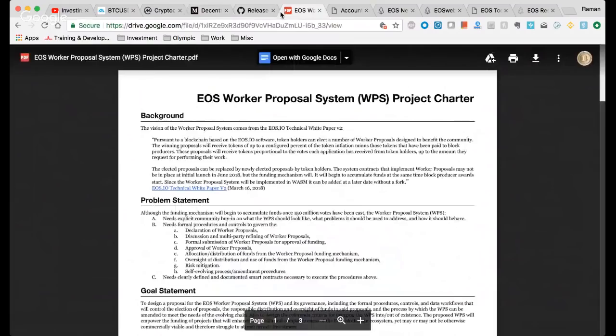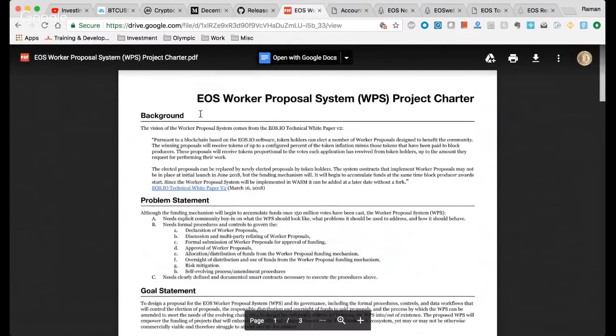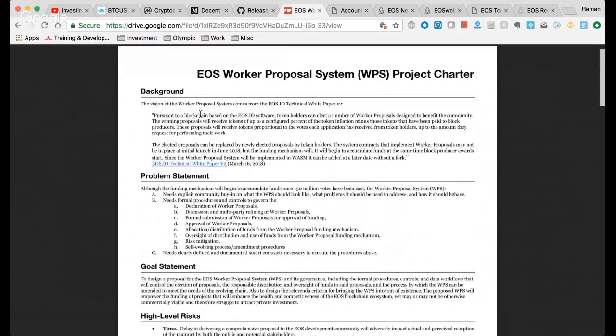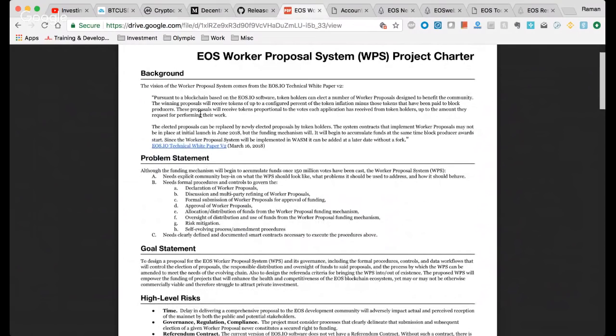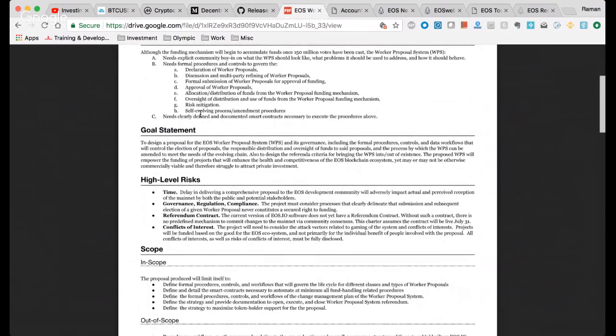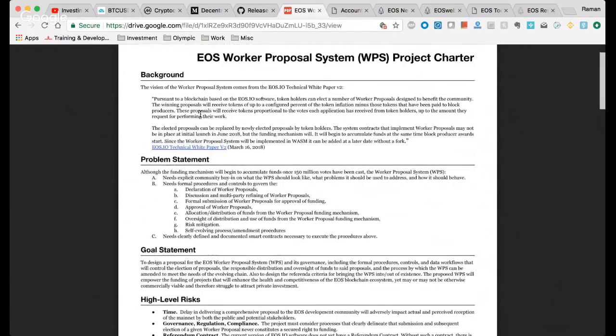One more thing I would like to highlight is the EOS worker proposal. This is the worker proposal system, and this is the first draft charter which has been put together. Thomas Cook has been leading this discussion, and they have published some details of what they are going to do. As you may know already, 4% of inflation is reserved for worker proposals. That means there will be proposals for projects which you can vote on, and the money will be spent from this inflation on those proposals.